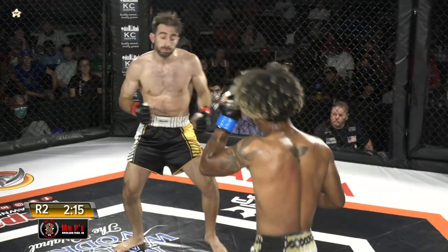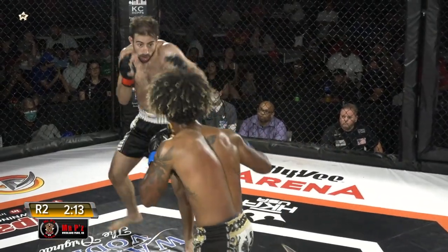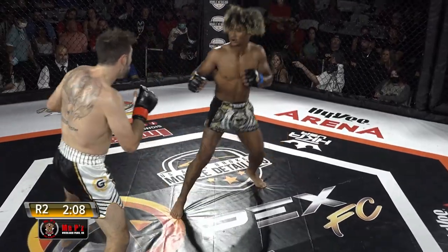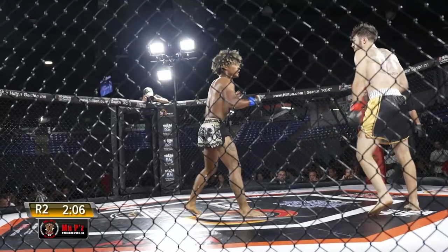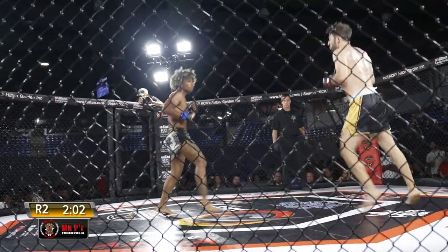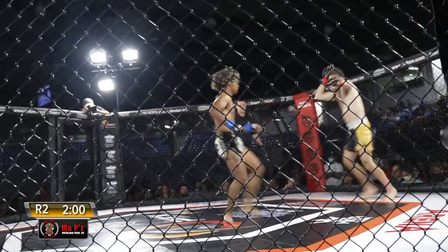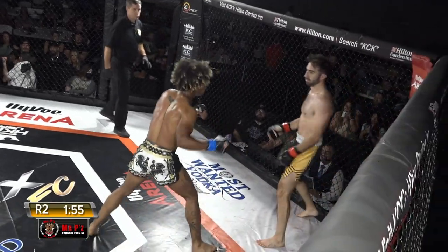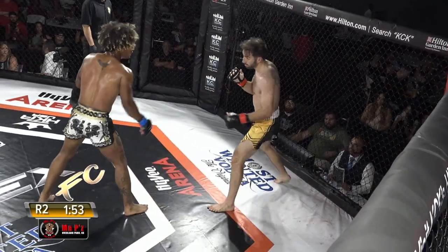Well, clearly. And what do you think of his base stance here from McLaughlin? I like it. He's doing a good job because whenever Sansano goes to throw, he's able to move right away. Athletic ability. He's got a nice wide stance. Scoots back, takes a little leg kick, nothing too crazy. Well, he misses to the inside there, but big shots by Johnny. It is right there. And that one backed him up a little bit.